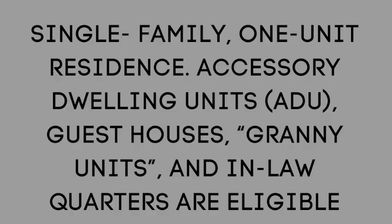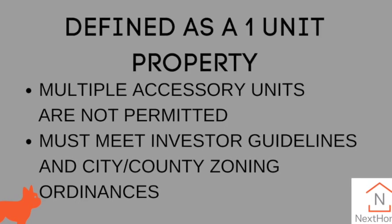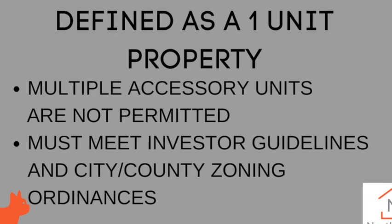Now, let's talk about those property requirements. It needs to be a single-family, one-unit residence. Accessory dwelling units, also known as ADUs, guest houses, granny units, and in-law quarters are eligible with the following parameters. The property must be defined as a one-unit property. Multiple accessory units are not permitted. That means you can't have 2 ADUs in the backyard. You must meet investor guideline and city and county zoning ordinances.